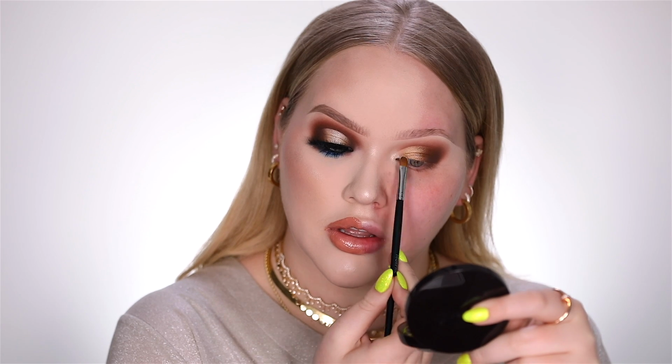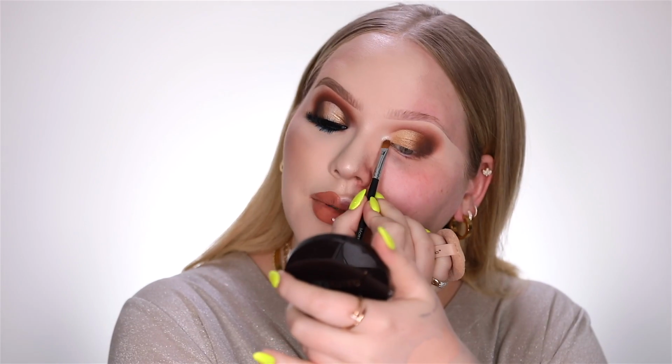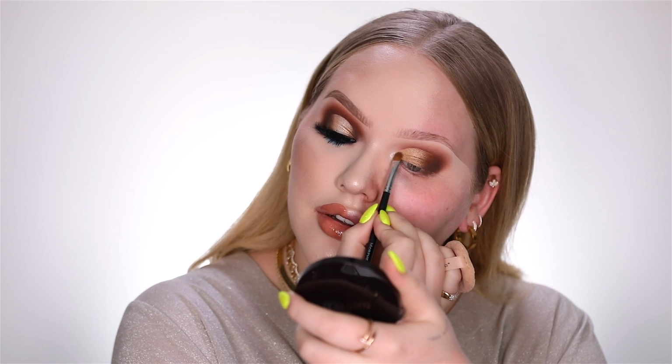It's probably my favorite shade of the entire palette. Oh, I have arrived. Oh, this is what it feels like to be me again. Okay, so that is the top lid done. So as you can see, there's a difference. The shape is different, the placement is different, but still you can see that it works.